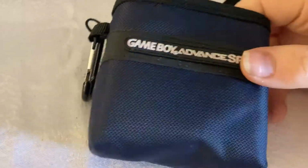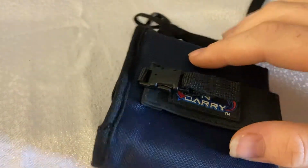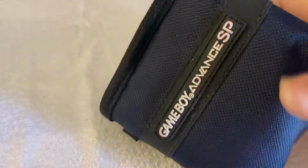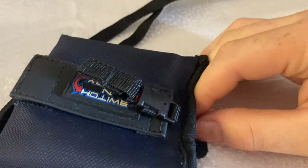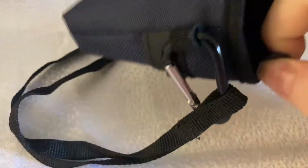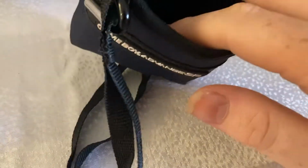This one is an original Game Boy Advance case, and it feels much better, but I don't like it. I really don't like this one at all. I actually really don't like the way it works. It's really difficult to just put the Game Boy here, and it's also not very protective because it's still out here. I don't know, I really don't like it. So now let's go into the box.